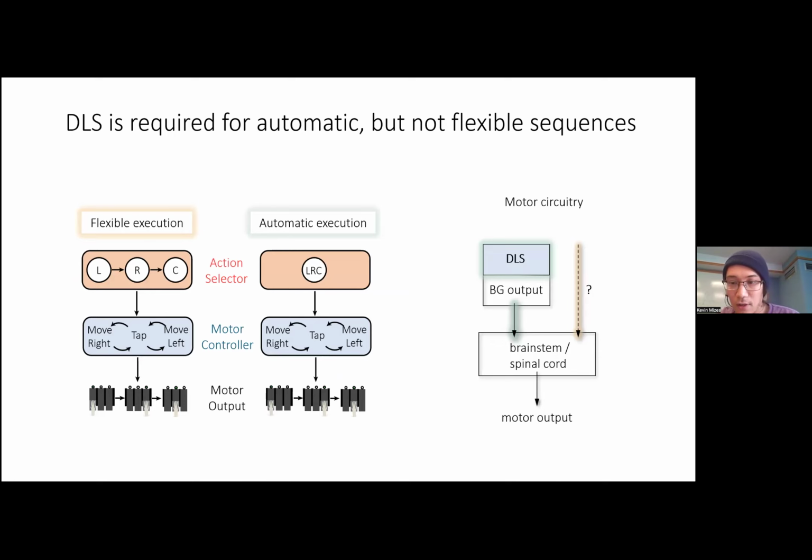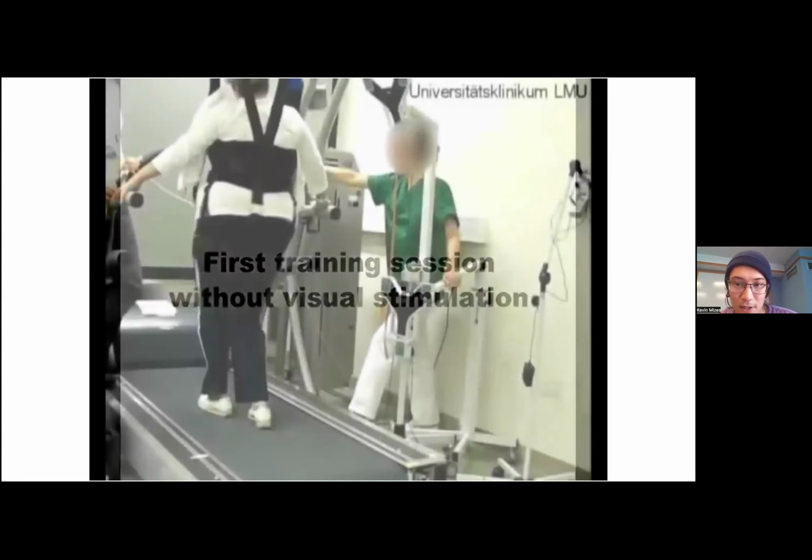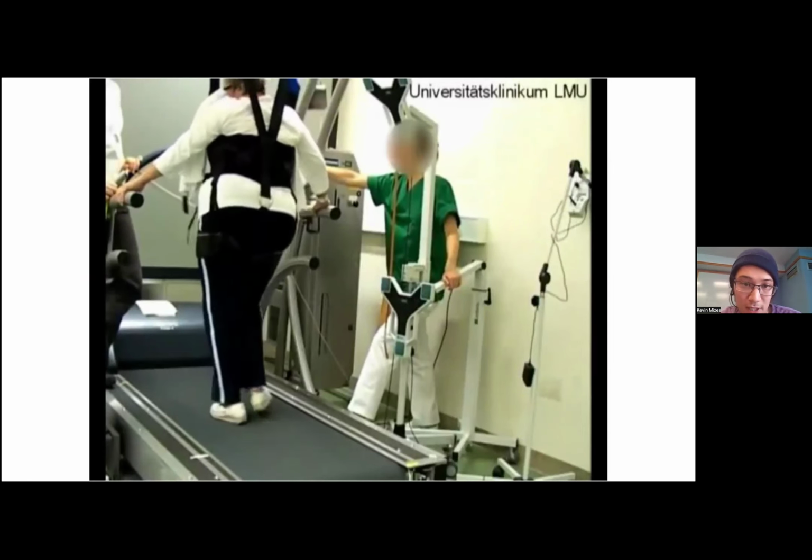sequences. And what's interesting is this sort of encapsulates findings from Parkinsonian patients who experience something called paradoxical kinesia, where they're unable to perform internally driven movements, but when provided with external cues, they can do much, much better. And so here's just an example video of this. So here's a Parkinsonian patient receiving a walking rehabilitation technique using a visually cued technique.